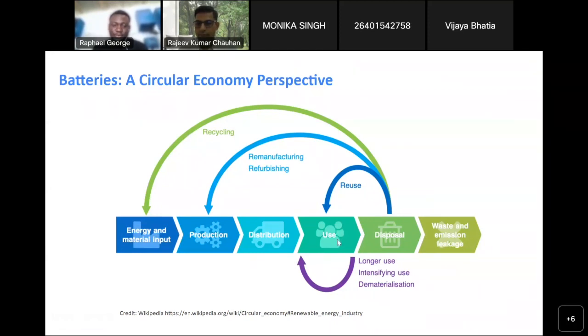If you notice from this graph, you have energy and material inputs, which represents the mining operations of the materials involved in battery production. And then you have the production phase, which is where these materials are put together to form these products, which is the batteries in this case. And then you have distribution. Batteries are distributed to several places where they will be applied. And then when they reach their end of life, they are just disposed, which is the disposal stage. And then you have the waste and emission leakage.